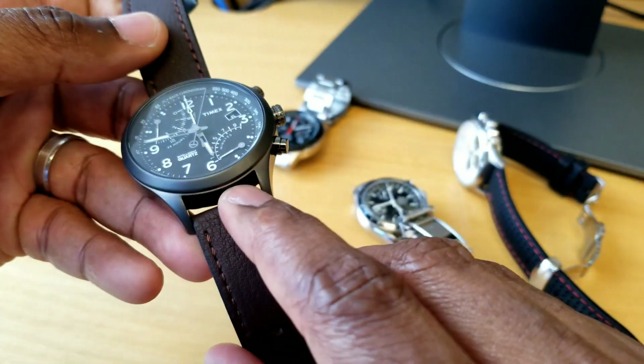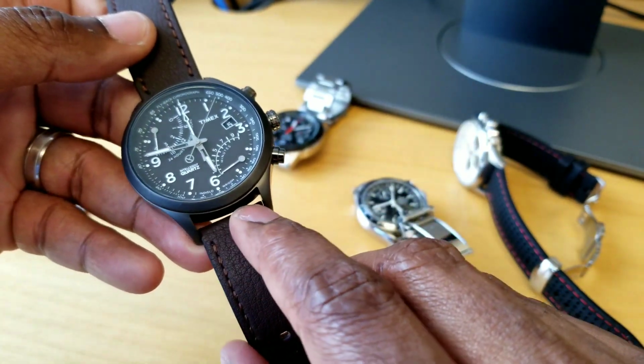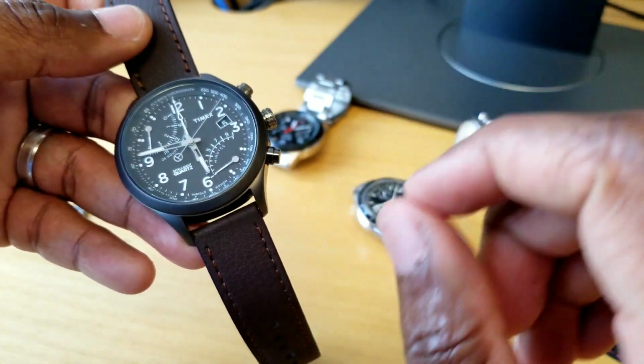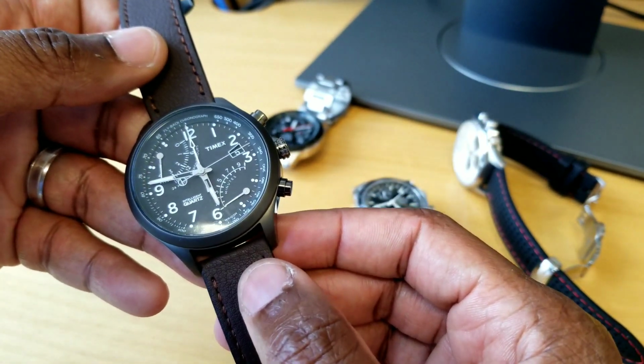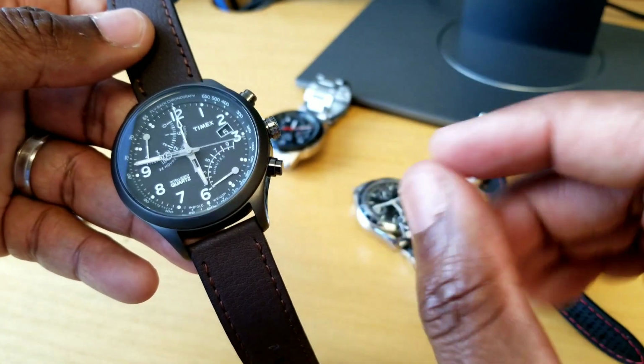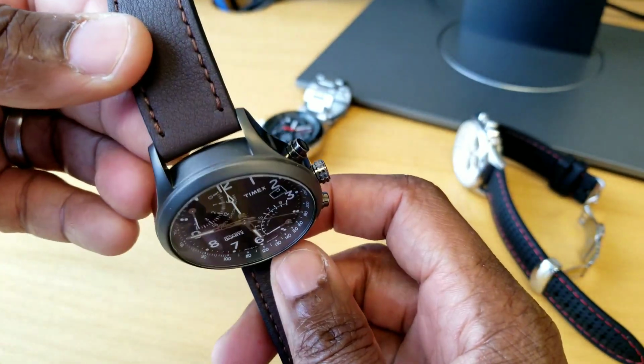Now, the 20 millimeter lug width is a sweet spot because that's a sweet width to get for NATO straps and different bracelets. It's a universal kind of size. It's a nice size to have on a watch if you want to get rid of the straps.